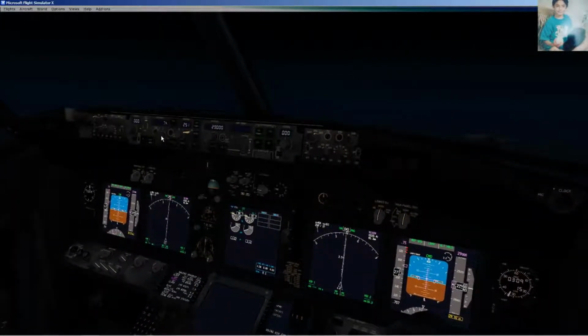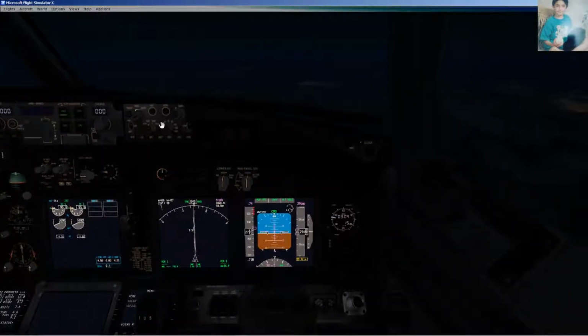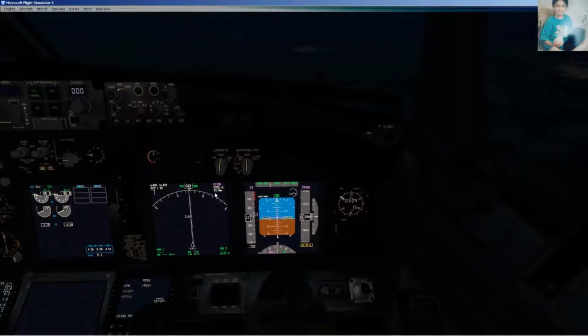And Mach number of 0.75. I don't think we're gonna do Mach 0.75. We'll do 0.74. All right. Well, we are level at 29,000 feet. We have 93 miles to go to Meison.